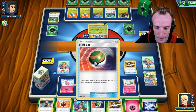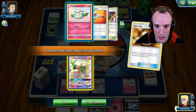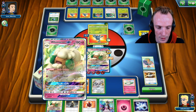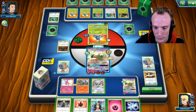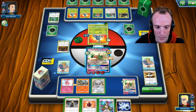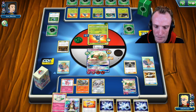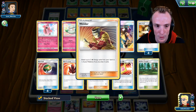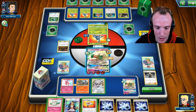is Ultra Ball here. Get rid of these 2. We'll go and get ourselves Whimsicott. We need to dig for a stadium, so I'm thinking that we Cynthia first. So Cynthia. Wow, no digging cards. I would have thought I'd have had something out of that. Okay, well, it is what it is.